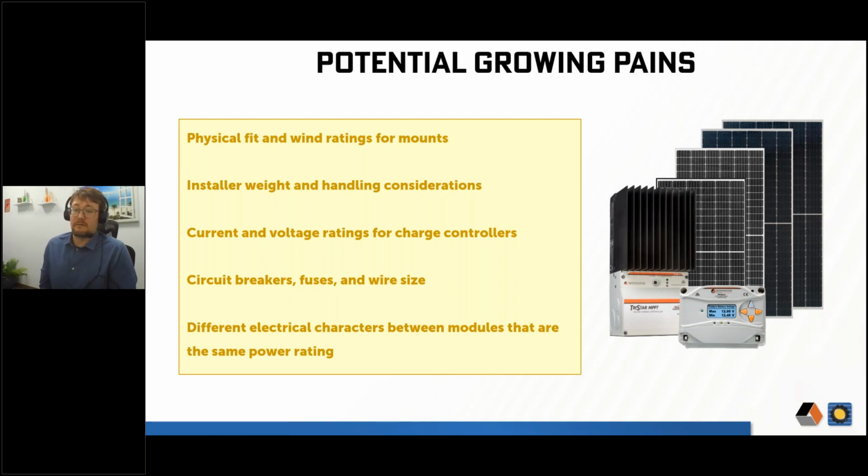It may even factor into things like OSHA rules around specific weight requirements and how many personnel are required on site. Of course, one of the big ones that we'll be touching on is current and voltage ratings for the charge controllers and how the growing modules can really make a lot of changes there. And that's not just at the charge controller level or the mount level, it can also carry downstream to your circuit protection, fuses, wire sizing, things like that.